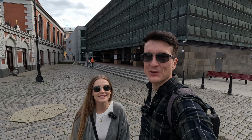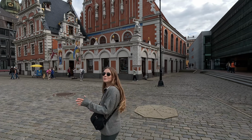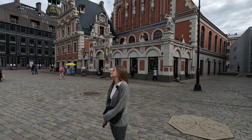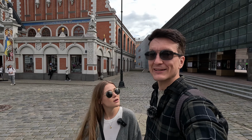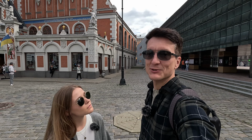Just behind us is the Occupation Museum, and opposite that is the House of the Blackheads. Yeah, it was originally built in 1334, and I think it's one of the most beautiful buildings here. I think you might be right there, Em, but this isn't actually the original. The original was destroyed in the Second World War, but they did have the blueprints to rebuild it exactly. And they finished construction in 2001.